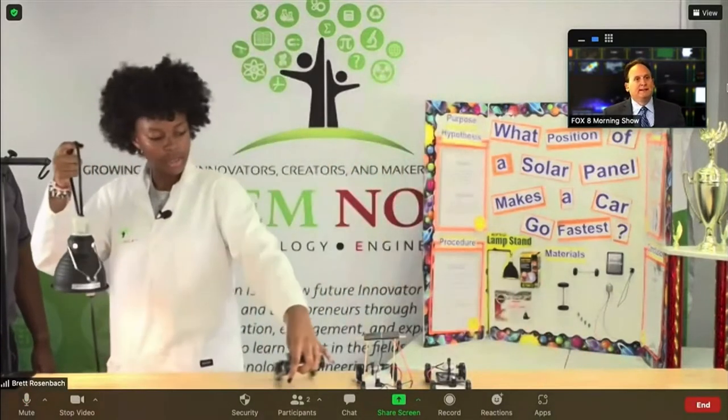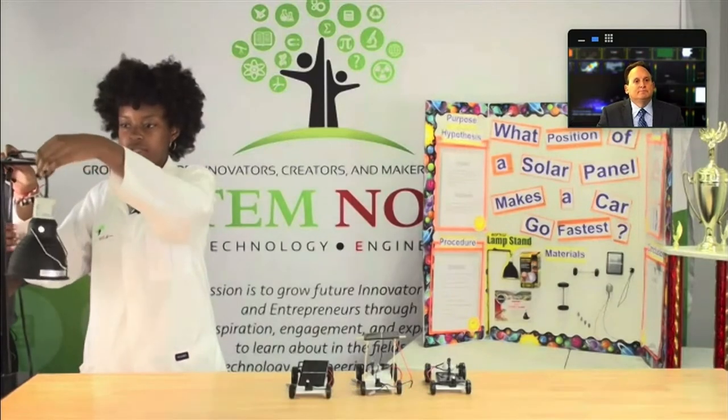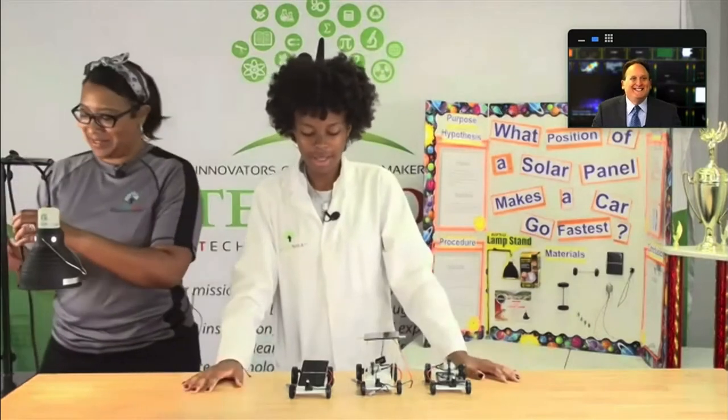I did have many setbacks with my cars, including when I put them under the heat lamp. Let's just say it melted all my cars, so I had to redo it and use more of the actual sunlight than a heat lamp, because I couldn't use that all the time. My other setback was that my cars were going backwards, so I had to get them to go forward. I asked my dad, who is an engineer, to help me rewire the cars. Well, that's what engineering is all about, right? You learn by your mistakes and you move forward.